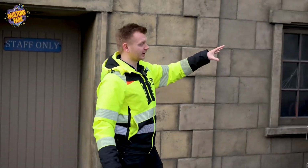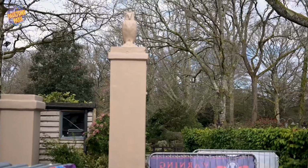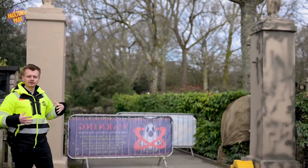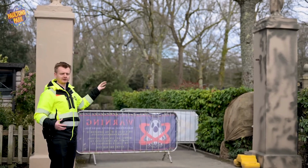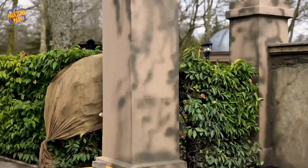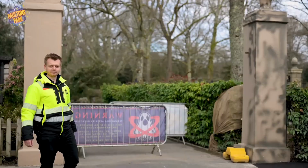And over here we've got the two pillars. Now these were obviously white, but we've added some paint to them. We've had to add quite a lot of coat to them to try and stop water seeping out through the pillars. So that's done now, and the theming artists just need to come back and blend these into the area. So again, they're going to be a really cool focal point of the exit area as well.